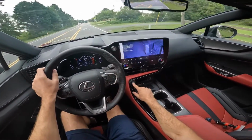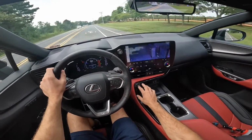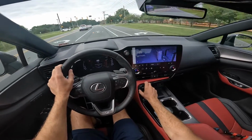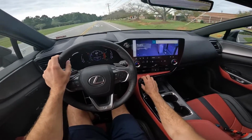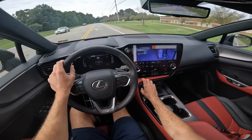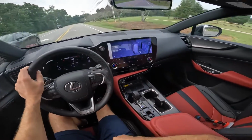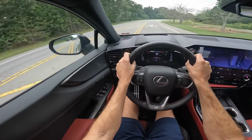Now with the driving modes, I mentioned that earlier, especially when we did that quick acceleration. The driving modes don't affect the suspension, but it does give you a better throttle response, which is nice. Yeah, it doesn't affect the suspension from what I can briefly tell here. But it is nice that you have that just depending on how you're driving this for the day. But that suspension is so comfortable.